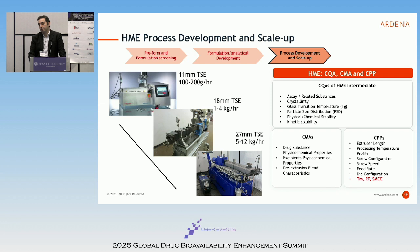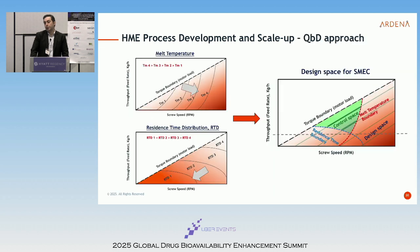millimeter extruder. And then again, same concept, evaluating the critical process parameters and critical material attributes and how they impact your quality attributes of the product. For the extrusion process, the 3 scale-independent parameters are melt temperature, residence time, and specific mechanical energy. Each one can be studied separately in its own design space.